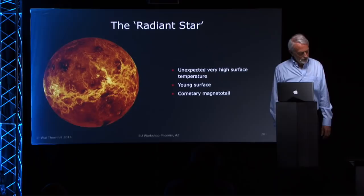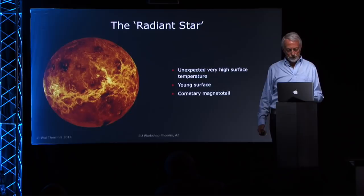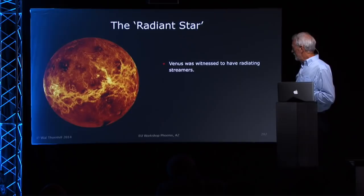Here's Venus, the radiant star. It had an unexpectedly high surface temperature, a young surface, a cometary magnetotail, all of these things I mentioned earlier. And of course, we have the prehistoric memory of having radiated these streamers, and you can see that the result was to form this filamentary pattern of scars around the equator.